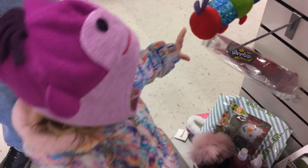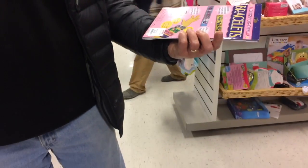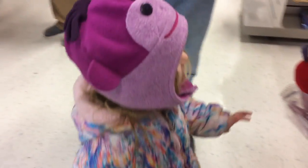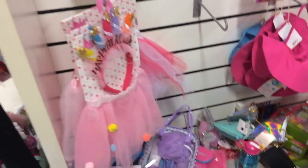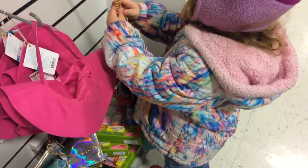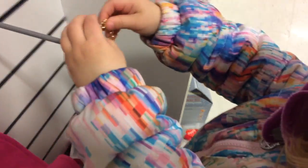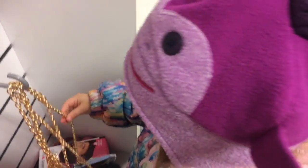It's Melissa and Doug. Four plus. Cost $4. Oh, Lily, would you like to give that to Mia for a present? Yeah. Okay. It has sparkle gems. Wow. And glitter stickers. She can buy that. Nice. You like that? Yeah. It's golden. It's really golden. You like golden? Yeah.